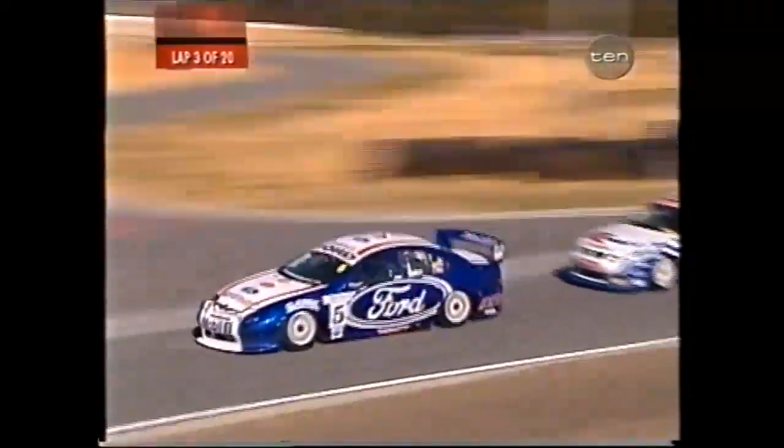Incredible start. Was brilliant, wasn't it? Well positioned on the outside too. Set him up for the next corner. But look at Glenn Seaton, the front spoiler on the FTR Ford. Looks like it's working its way loose. They just stay there, but you can see it's completely come away from the car.